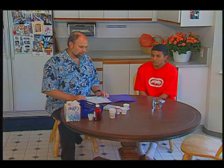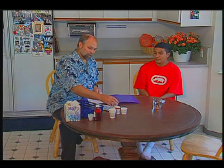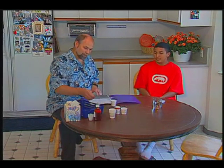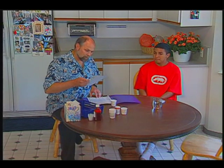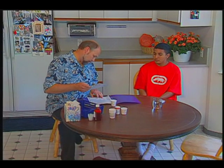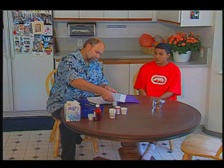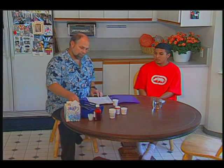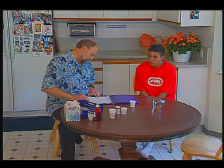Okay, let's start with our Tegretol. You remember what you're taking that Tegretol for? That's the one that you're taking for your seizures. Remember how you used to have seizures and now you haven't been having them anymore? Okay. Tegretol 400 milligram tablets, one tablet at 2 p.m. Okay, and that one's ready. And that's an oral medication.